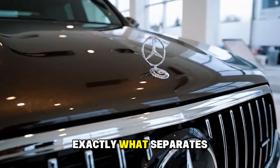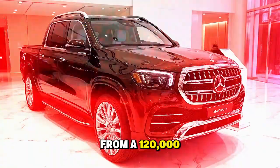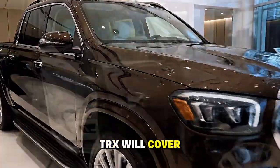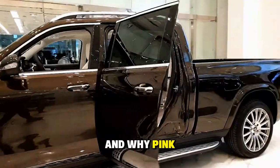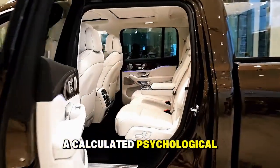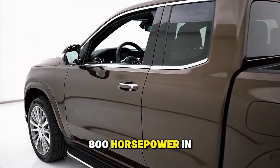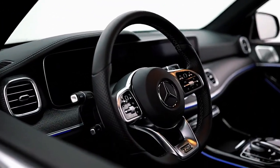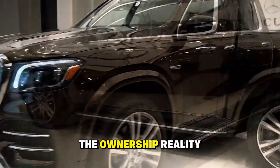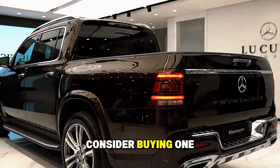I'll show you exactly what separates a $385,000 Maybach pickup from a $120,000 Ram TRX. We'll cover the exterior, not just design, but engineering decisions that cost 7 figures to develop. The interior, and why pink ambient lighting is a calculated psychological strategy, not a style choice. The powertrain: 800 horsepower in a truck, and why that number is almost irrelevant compared to what it represents. And finally, the price, the ownership reality, and the single question that determines whether you should ever consider buying one.